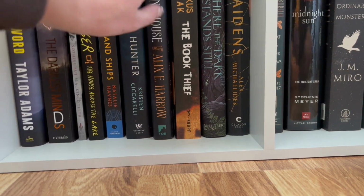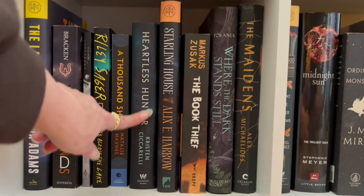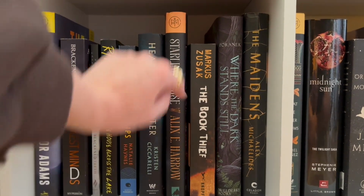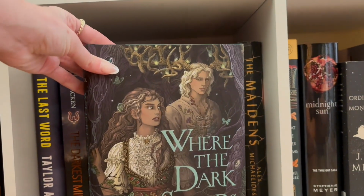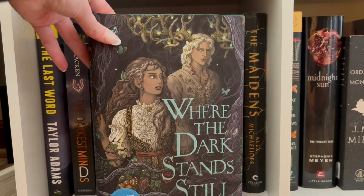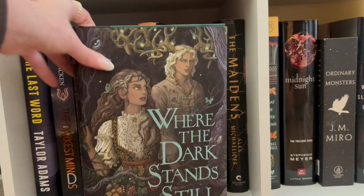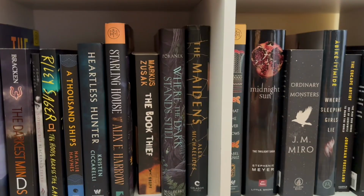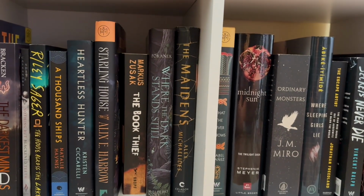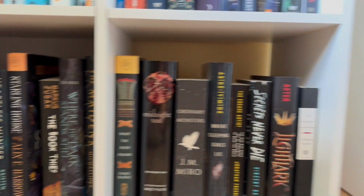We have Heartless Hunter and The Starling House, The Book Thief, and then also that one over there, Where the Dark Stands Still. I just bought that one at work the other day. Obsessed with the cover. It's a YA fantasy and it's a Beauty and the Beast retelling. Gorgeous. Absolutely gorgeous. The next one that we have is The Maidens, one of the other books by Alex Michaelides. I've heard mixed reviews about this one, so I'm eager to read it and give my own opinions.